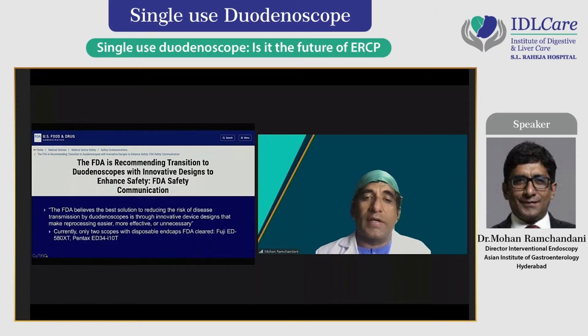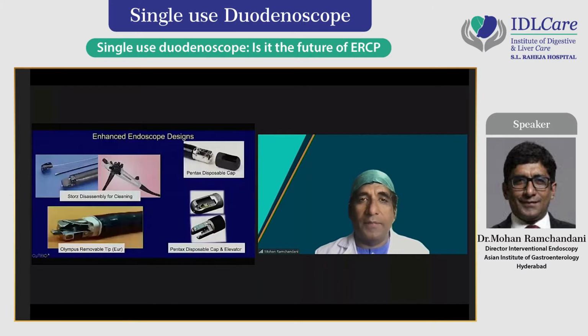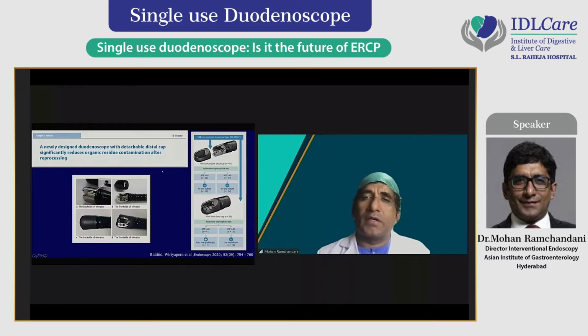So what was done? There are two disposable devices available, which we'll be talking about. But there are now enhanced duodenoscope designs, especially the detachable cap, or sometimes Pentax has now brought a detachable elevator. There is the Olympus removable tip. Data are still emerging, and I could find this one randomized control trial from Rungsun's unit where they used a Fujinon scope with the cap, but they have not used the conventional duodenoscope as comparator, but the same scope without removing the cap.